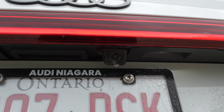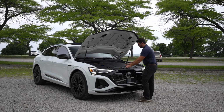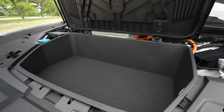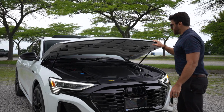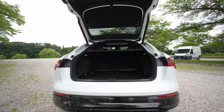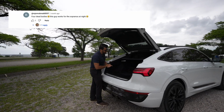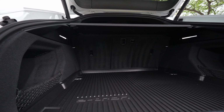I can see you. So one of the few negatives is it does come with a very small frunk, which you can see here, but you can store all your charging equipment, and there is still a little bit of space. Cars Unlocked dead body test. I love the power liftgate, and you're probably stacking maybe 3 dead bodies in here. If they're small, 4 people. And then it is a 60-40 split for the seats, so you can fold the seats down.